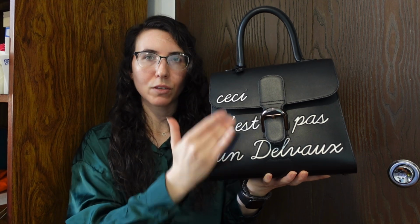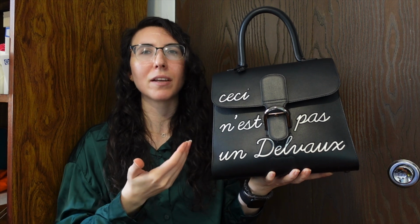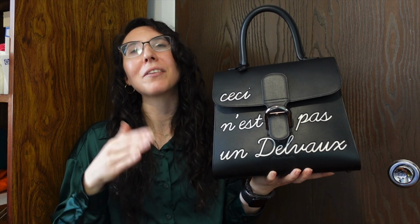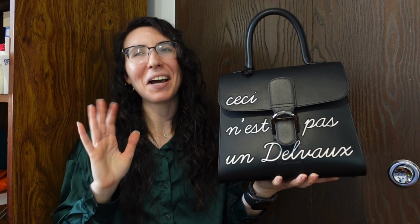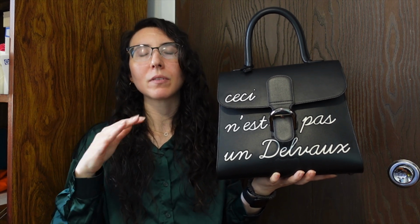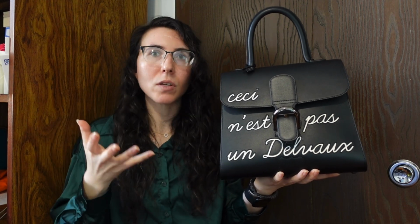It's because it's got these words on it. And I know that it is a little bit meta, like some people say, it says this is not a Delvaux, but it is a Delvaux. That doesn't make any sense. Yes, okay, I understand. It's a nod, it's an homage. It's not too difficult, I think, to state, where the Ceci n'est pas une pipe, this is not a pipe, is a surrealist painting because it is not a pipe. It's a painting of a painting.